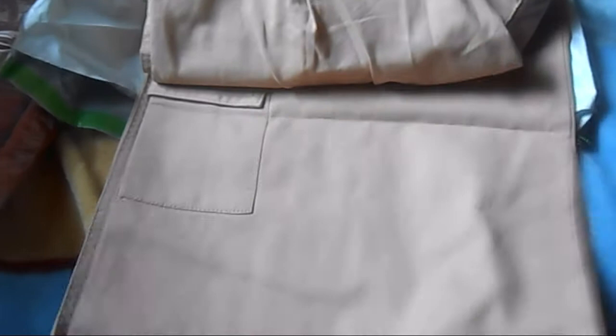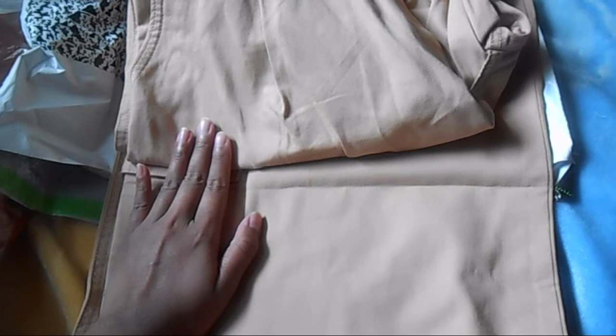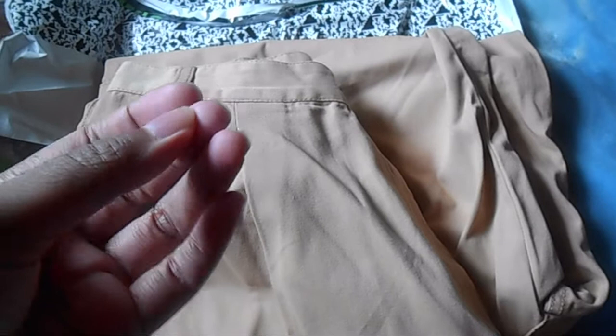So this is the first pair of cargo pants from Monkey, and I'm hoping to pair these with my Fila disruptors, which are really, really good for my feet and my joint pain. And I have really sensitive muscles on the bottom of my feet, like the soles of my feet are hurting, like my heel and the ball of my foot. So I need appropriate pants to wear with my Fila disruptors. So let's try these on.